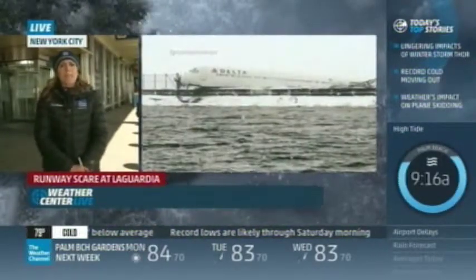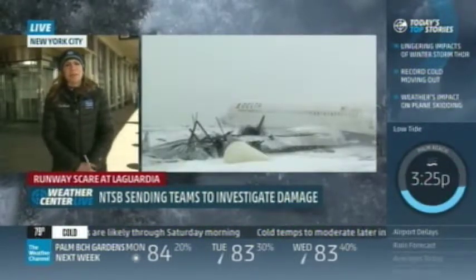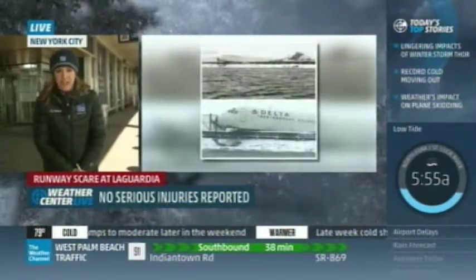So, you know, when this was all happening, social media lit up. People have their cell phones right at their side, and some people decided that they were going to take that opportunity to film exactly what was going on while inside the plane and heading out.